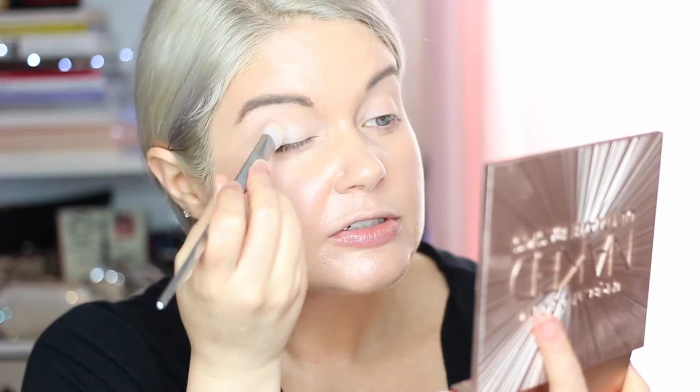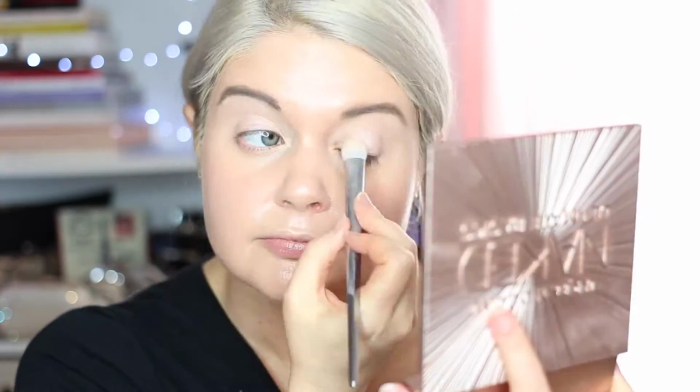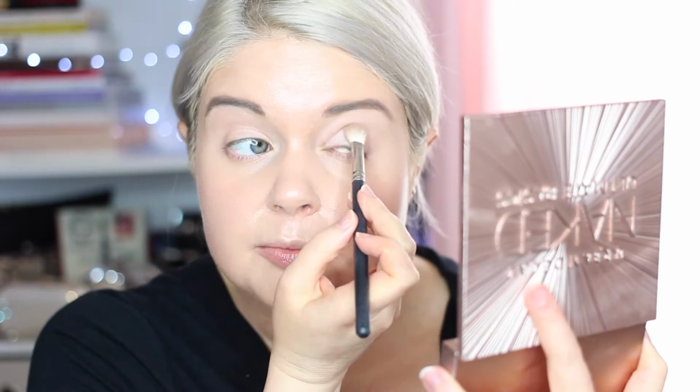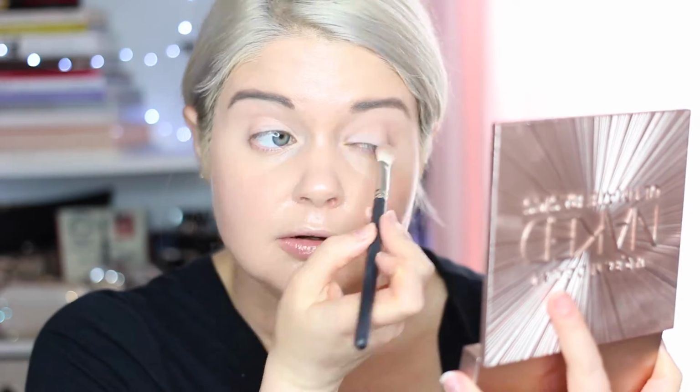Okay, I have my palette here. I'm gonna go with the shade Blow, which I thought was an all matte palette, but this shade feels like it has some iridescence to it. Maybe it's my imagination. I'm gonna do that all over my lid. Yeah, there's definitely some iridescence to that. I'm gonna start with the shade Nudie. It's a very, very light color. All right, I'm gonna try Commando now, to deepen up the crease a little bit. That's a little bit more of a transition color.